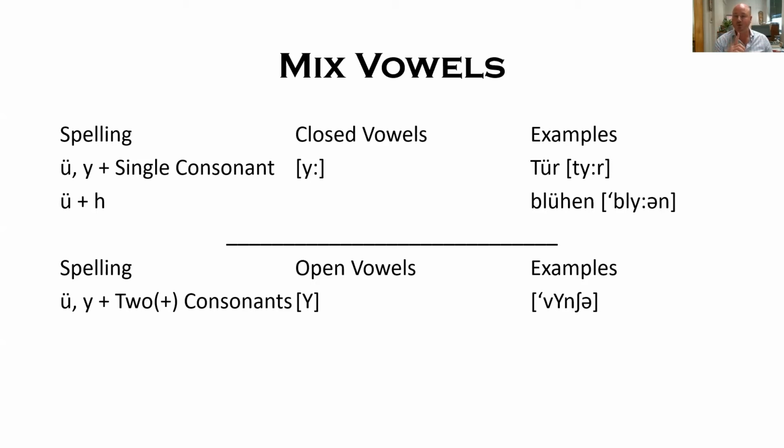Tü, tü. Can you see that's why it's a mixed vowel? Because it's a mixture of E plus U. My apologies, E plus U. Tü. So first get the E tongue position, E, and then just round the lips into a U position. E, tü, okay.